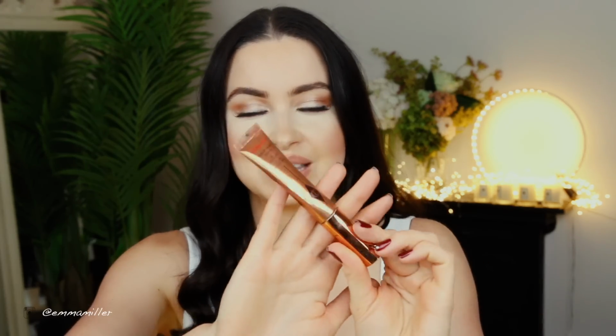So this highlighter is amazing. I put this on my cheekbones, on down my nose, above my cupid's bow, on my clavicle. If I'm going all out, I'll even put it down my arm, even mix it with a bit of moisturizer, and it's like a really nice shimmer, but in a natural way.